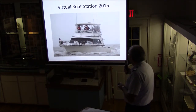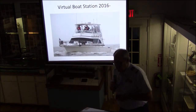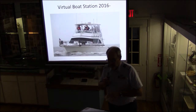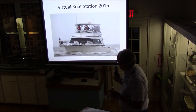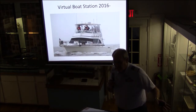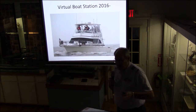Virtual boat station. Two years ago, this is my old boat here, the captain of the port asked us to take over the search and rescue responsibility during the summers, during the weekends, basically out of Clear Lake. The reason for that is we have two boat stations who are charged with search and rescue in ordinary times, active duty stations, one in Houston up at the Turning Basin, the other down in Galveston.